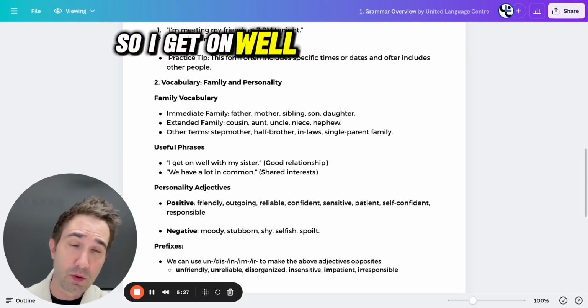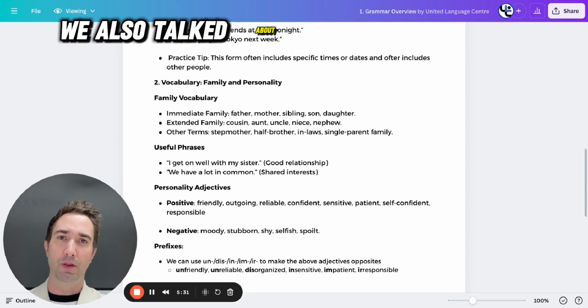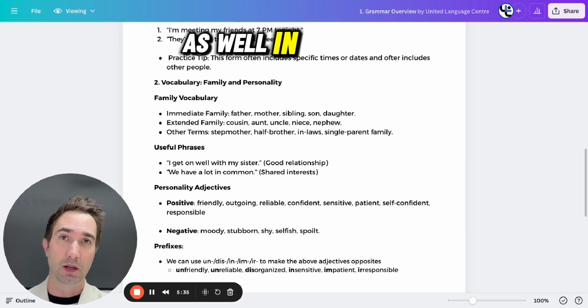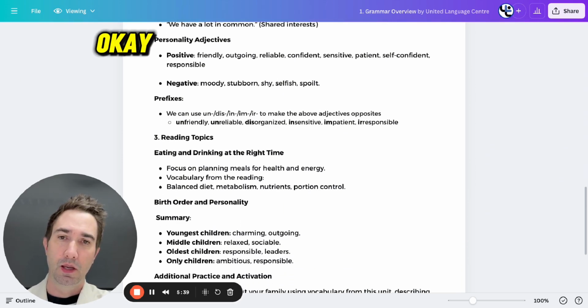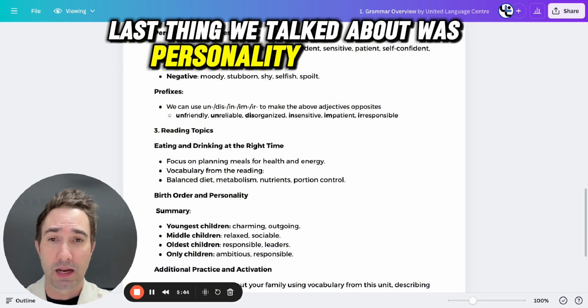So, I get on well with my sister. We have a lot in common. We also talked about things like be like and look like in there, and that's at the bottom of this document as well. Okay, and then the last thing we talked about was personality adjectives.